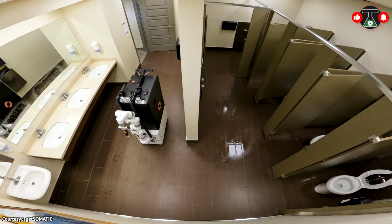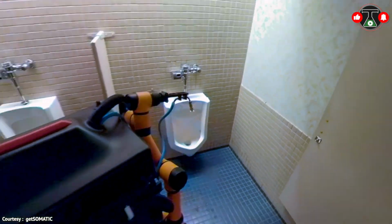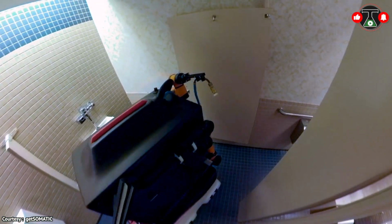This robot will cost you $4 an hour if used for an 8-hour shift. According to the company, the prime target for this robot is commercial spaces like airports, casinos, office spaces, restaurants, and hospitals.